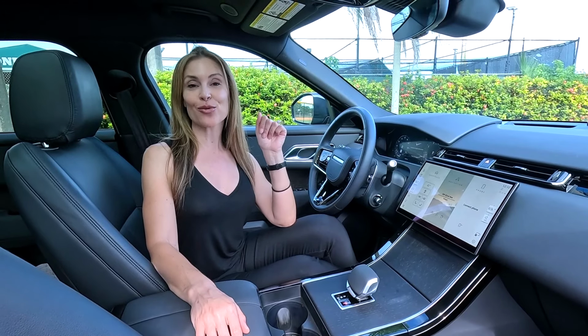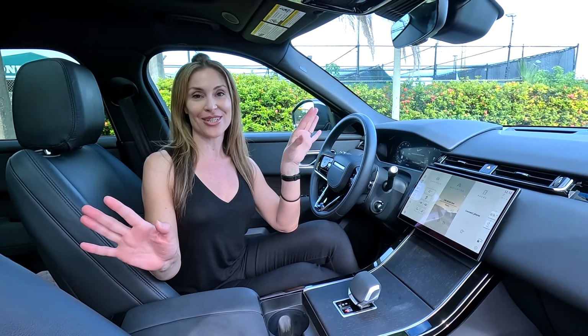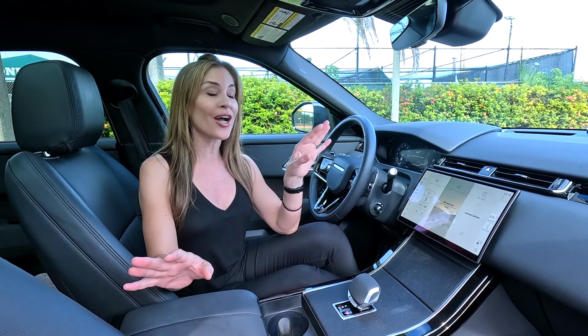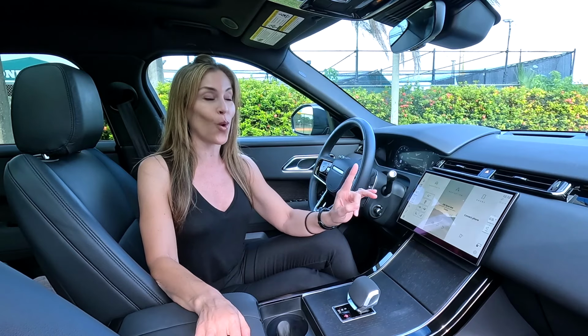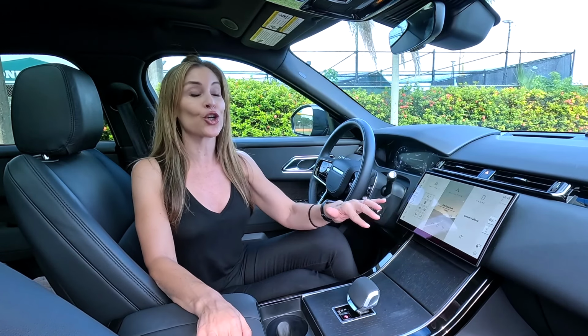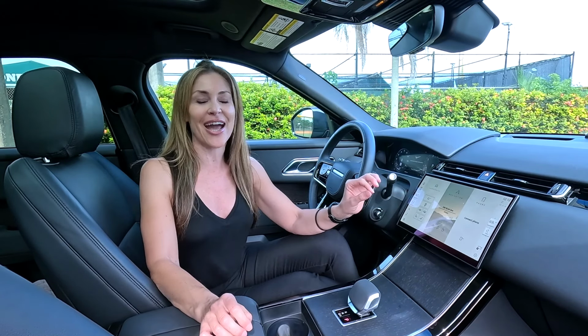As for the interior, Range Rover has included 3 new leather options to choose from, but the big news in 2024 is gone is the 2-screen touchscreen, and instead replaced with just one, an 11.4-inch curved touchscreen. And later on in this review, I'll get into its features and how to use them.